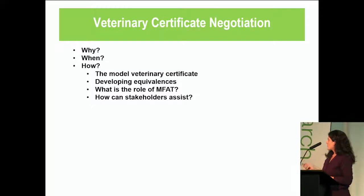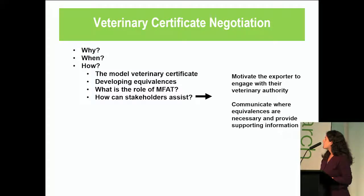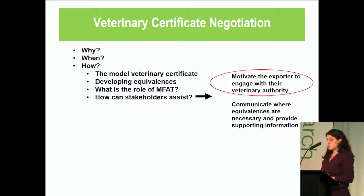Okay. So one thing I'm frequently asked for these negotiations, for example, how to get them to move along faster, is how can the stakeholders be involved or assist in some way? And my two bits of advice here is to motivate the exporter to engage their veterinary authority. As a small country, like I mentioned, there's only so much we can do to make them want to engage in this tedious process, and also to get the job done. But if you have exporters in the UK or France or anywhere saying, we have a market opportunity here, and we want you to do this for us, get this negotiation done, so that we can start exporting, then it's the competent authority's, the veterinary authority's job to engage and satisfy exporter demands. So that's really the best way.